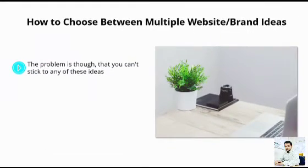The problem is, though, that you can't stick to any of these ideas. And the issue is not necessarily that you're not motivated or disciplined. It's probably more to do with the difficulty of choosing which project to focus on and then sticking with that. If you have 20 brilliant ideas for a website, then you'll probably find that you get distracted by the next one before you finish the first one.